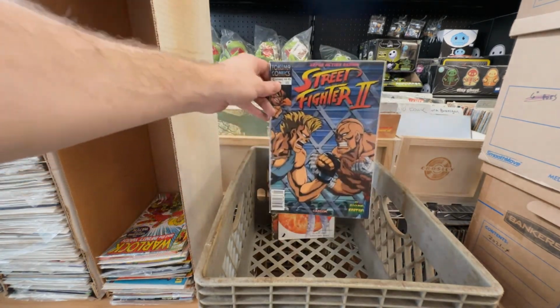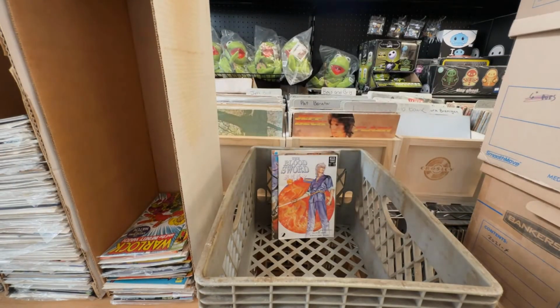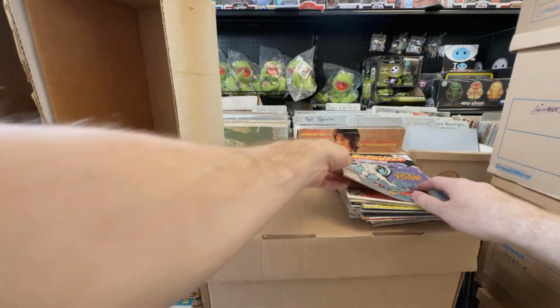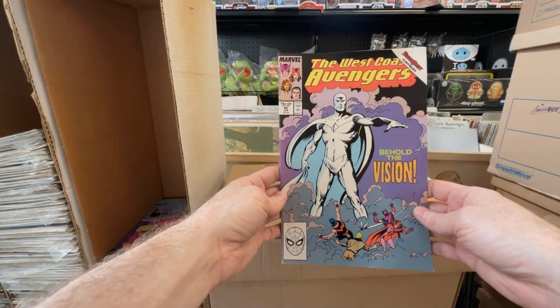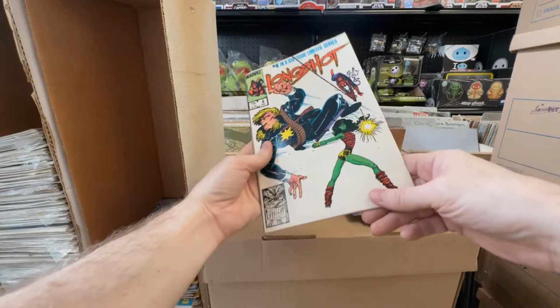Street Fighter 0, okay. I have a feeling this one, or no, Street Fighter number 6 newsstand. So I'm guessing that's another like $5 to $10 book. So this is the stuff I kind of valued the first box out. So we have the first White Vision. So yeah, they had a full set of Longshot.